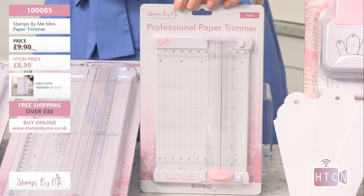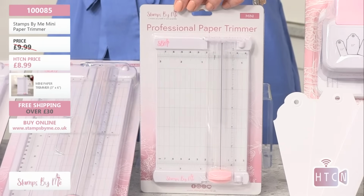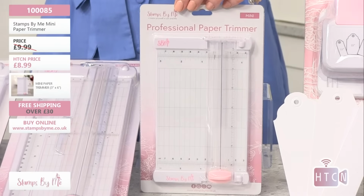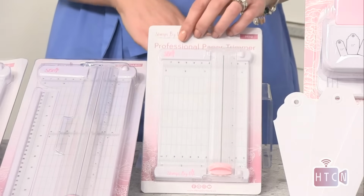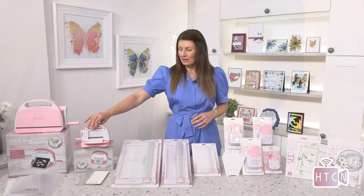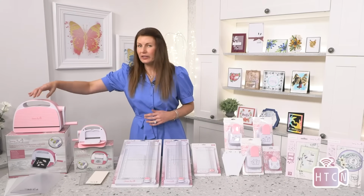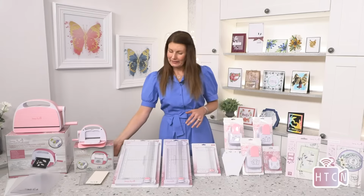Now this one hasn't got the extending arm. This is for if you just need that scrap of paper to put in your punches or put around your sentiments and things like that. Super handy tool and super affordable as well. So that's your mini. So hopefully there is something in there. They are all super light, as in the machines. They're really lightweight. I cannot tell you how lightweight. This one's a little bit heavier, it's a bigger machine, but all of the products are super lightweight.